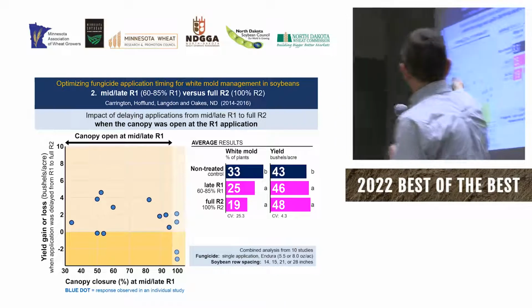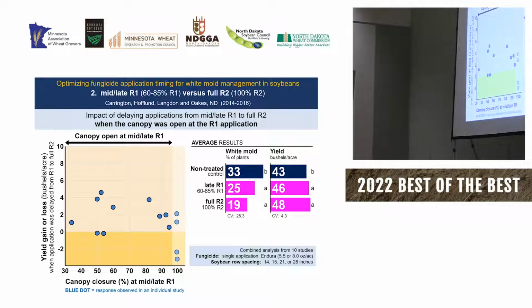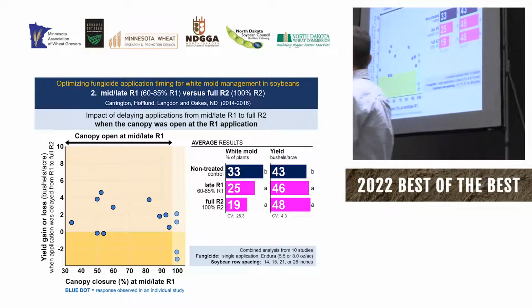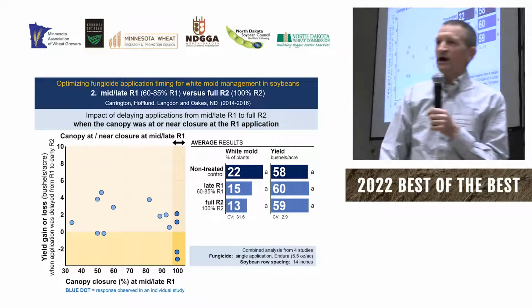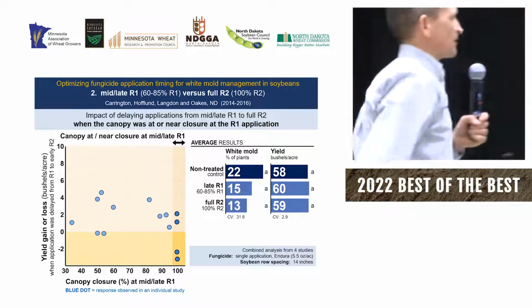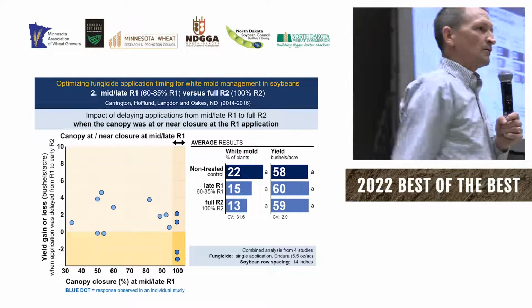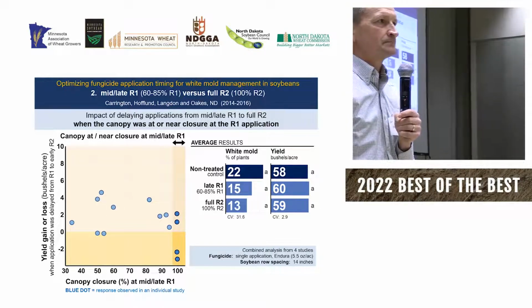And on balance, you went from a 3 bushel gain to a 5 bushel gain. Notice how you are increasing your return to your fungicide by more than 50%. If the canopy was closed, though, at R1, and you waited till full R2, well, there you go again. If you happen to get hit by cool, wet weather, you got disease, and you got penalized for waiting.